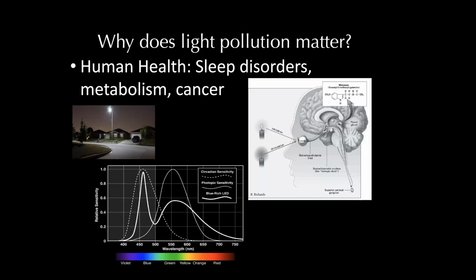What does it matter to human health? These are two pretty difficult to see slides. I'm sorry that the wording is not larger, just didn't have room enough, but two words on there that all of you are familiar with are circadian and melatonin. And these are a couple of graphs or displays that talk a little bit about issues of sleep disorders, metabolism, and in fact, cancer.